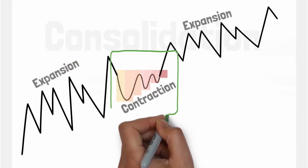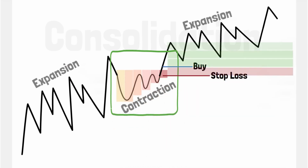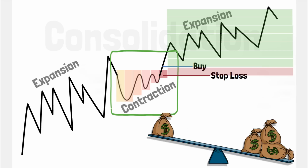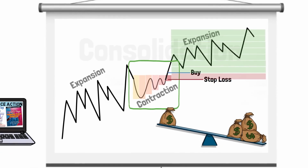This contraction offers logical rationale to place a trade with low risk and is the foundation of almost all legendary trader strategies. The hidden component, which I discuss in other videos, is that with a high probability, low risk setup, you can use sensible leverage to really enhance returns, which is exactly how Mark was able to achieve more than a 300% return.